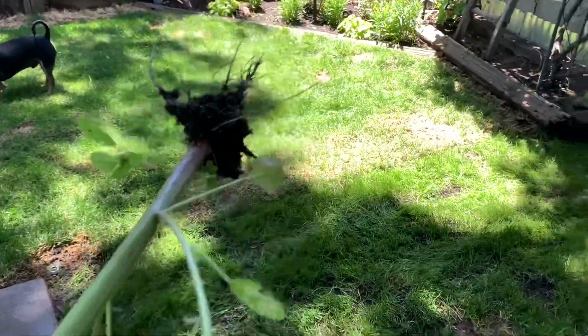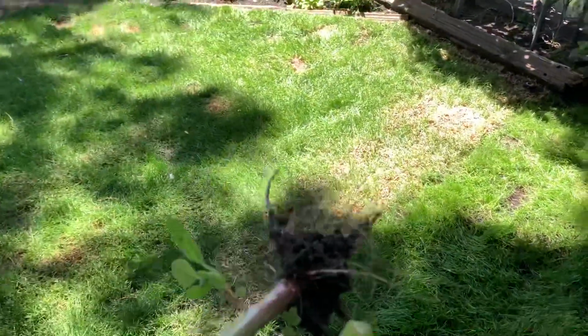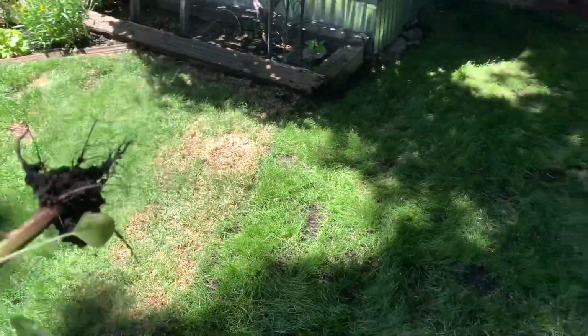If I have to maneuver around here, I try, like, do you like how I'm using this as a pointer? It's very gardenish, isn't it? It's a very gardening thing to do.